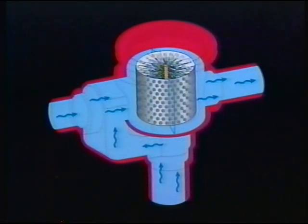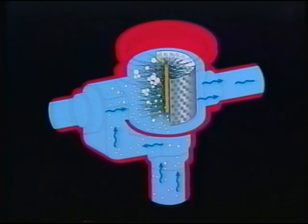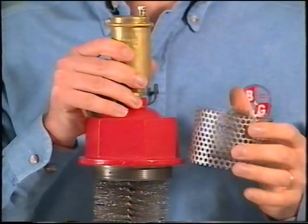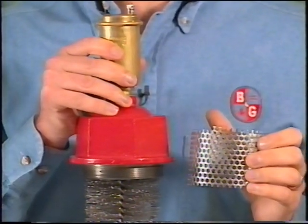Inside is a stainless steel brush which collects tiny air bubbles. As more water passes through, more air is collected on the fingers of the brush. When enough bubbles combine, the buoyant force of the larger bubbles is enough to cause the bubbles to rise to the top, where it can automatically be vented out of the system. To ensure it captures as much air as possible, we have added a diffuser.